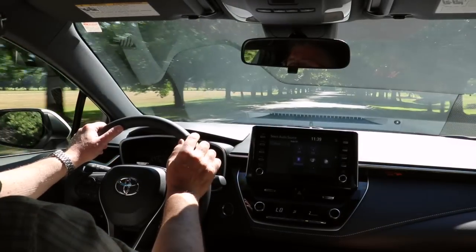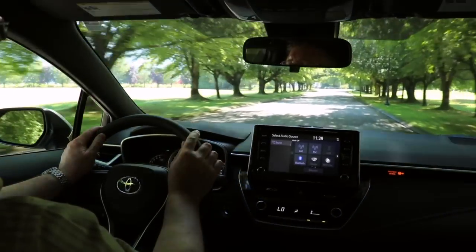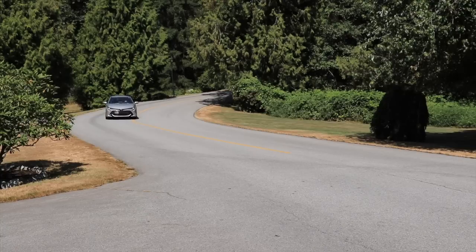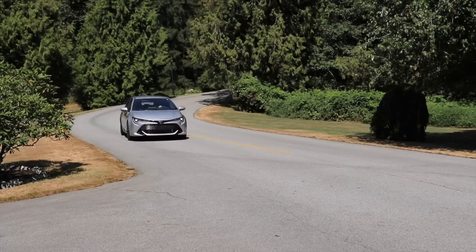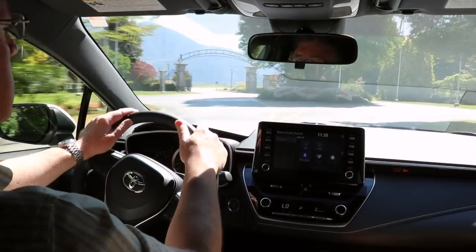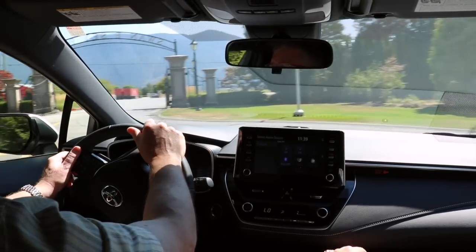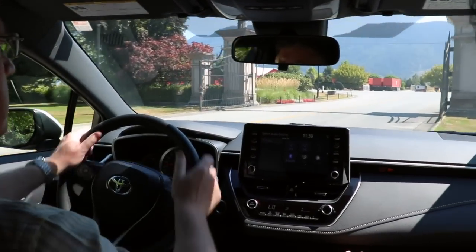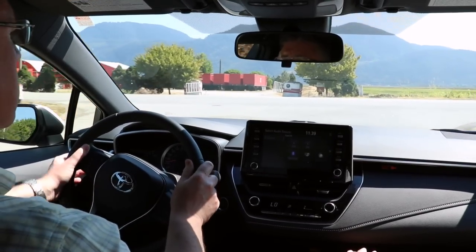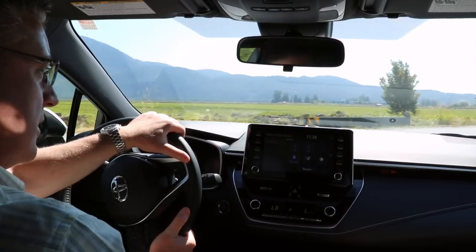So let's talk about how this car drives. And quite simply, it is amazing. The new Corolla Hatchback, the 2019 version, is built on Toyota's new global architecture, or TNGA. And it's a combination of engine, transmission, but just as importantly, the chassis. This chassis is 60% stiffer than previously, 60%. And you can't believe how tight and how solid the vehicle feels.